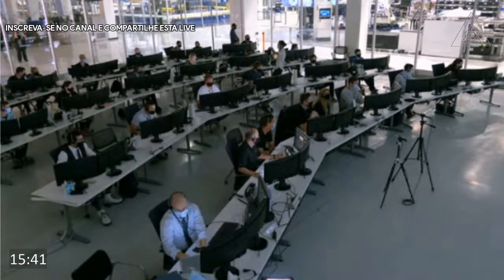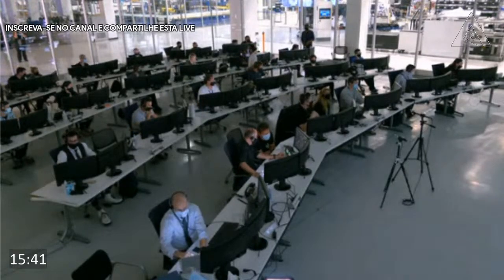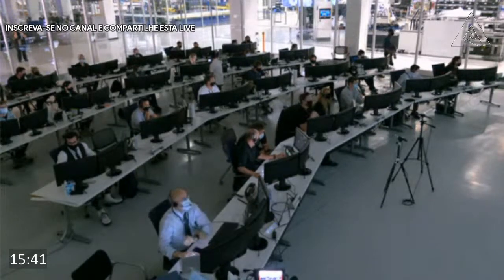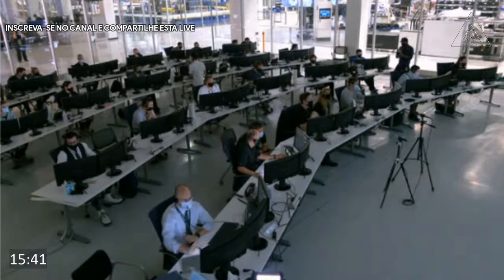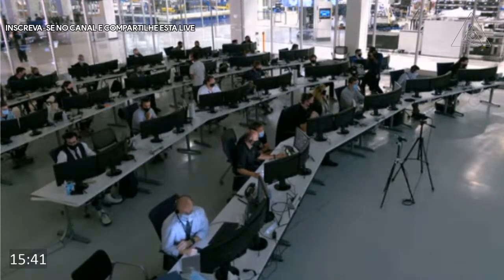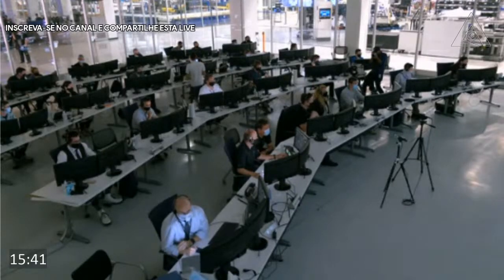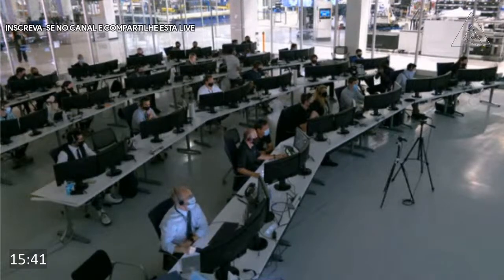All right, really good news there. We have come out of the blackout period and we have reestablished connection with Dragon Endeavour with NASA astronauts Bob Behnken and Doug Hurley on board. We were able to reacquire that communication a little bit earlier than expected, and now we are just waiting. We should just be about 2.5 minutes away from that initial drogue chute deploy. Yeah, 2 minutes and 26 seconds.